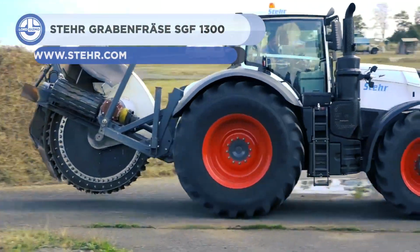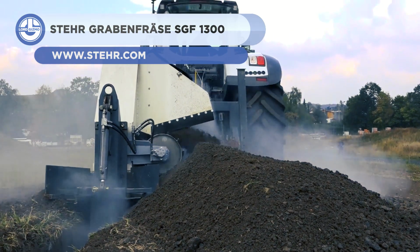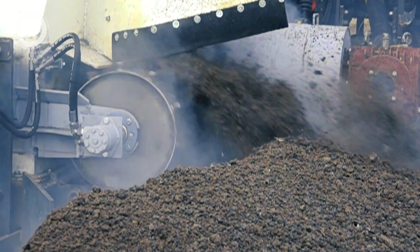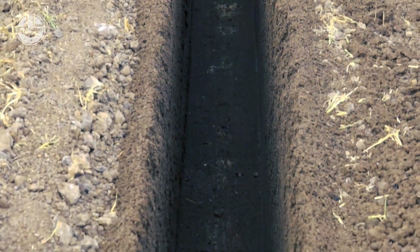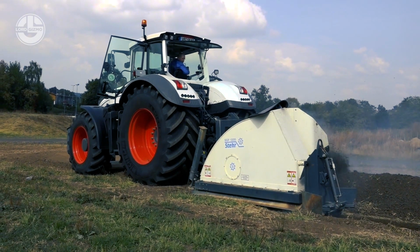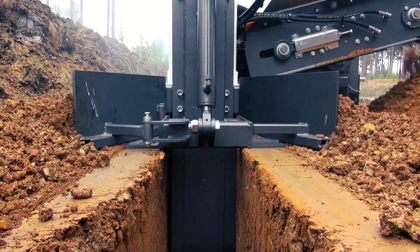Here we have trench cutters developed by STEHR. It has a new drive concept that transmits an enormously high torque to the cutting teeth with relatively little drive power. Since the trench cutting wheels are self-propelled machines with the same drive concept and are designed in such a way that the cutting wheel is always driven from the center via the gearbox, only relatively small cutting depths can be achieved.